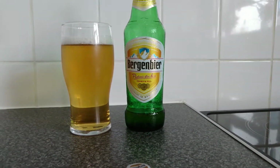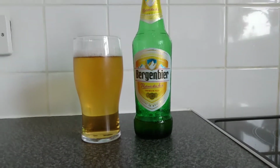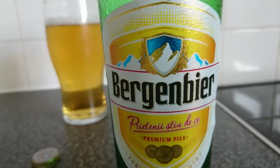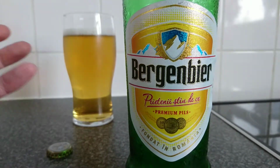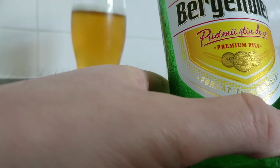And today we're looking at a beer called Bergenbeier. This comes from Romania. Never even heard of it until now. But there you go, Bergenbeier. This is supposedly a pilsner with funky mountain details. So does it use mountain water? I don't know. It's won 3 medals. Can't see what they are because it's too small, but one of them's a Monde Selection.